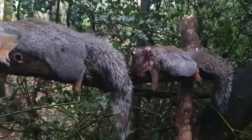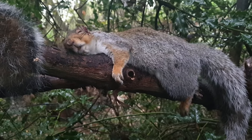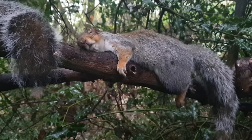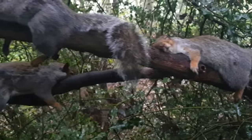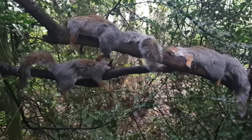Some of these squirrels are massive. This one here, it's the biggest squirrel I've ever shot. I'll try and get a better picture of it, but it's an absolute brute. It's a male one, it's not pregnant. I'm really happy with that.